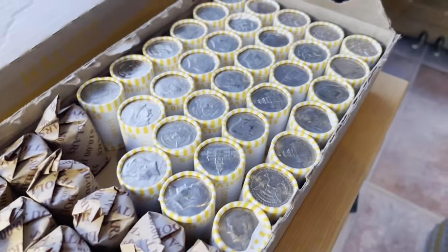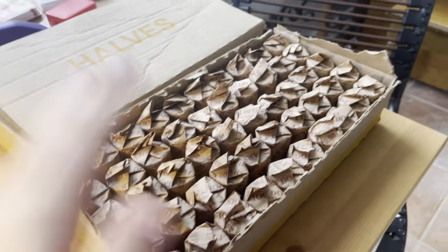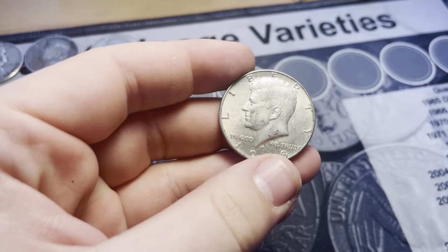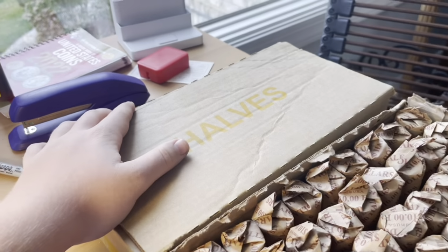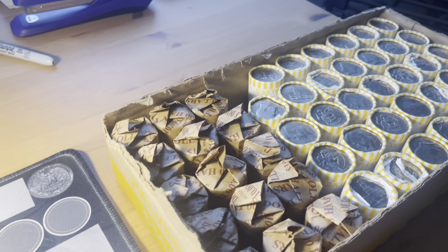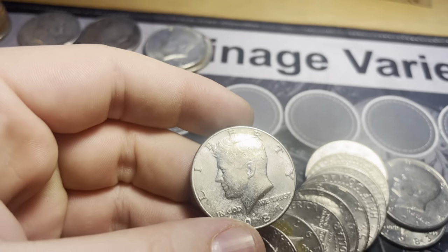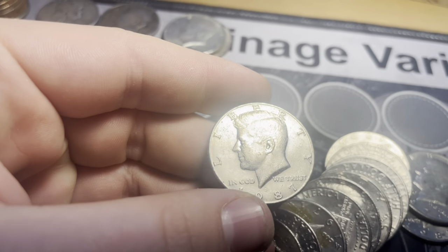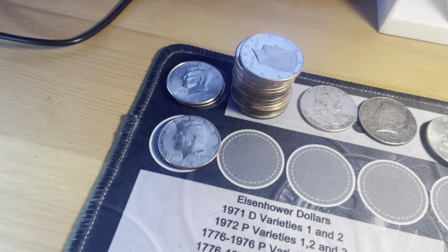Hopefully I'll be back in this box if we find anything else. That box came up with just that one 1968 40%er. Let's move on to the final box. Our first find of the final box is going to come on roll number 17, or 16 rather, and it is going to be a worn 1987 Denver.